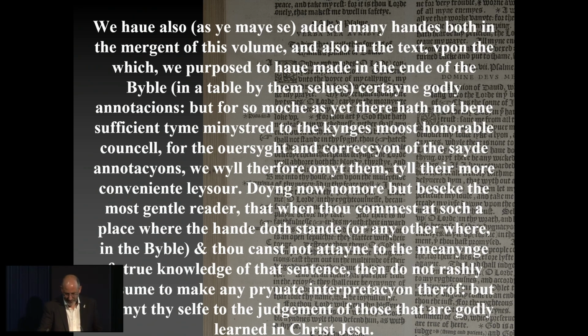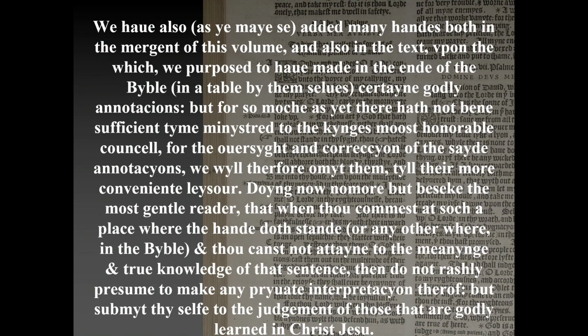We have also, as you may see, added many hands, both in the margins of these volumes and also in the text, upon the which we propose to have made in the end of the Bible, in a table by themselves, certain godly annotations. But forasmuch as yet has not been sufficient time ministered to the king's most honourable counsel for the oversight and correction of the said annotations, we will therefore omit them, till their most convenient leisure. Doing now no more but beseech the most gentle reader that when you come at such a place where the hand stands, or in any other place in the Bible, and you cannot attain to the meaning and true knowledge of the sentence, then do not rashly presume to make any private interpretation thereof, but submit thyself to the judgment of those that are godly learned in Christ Jesus.